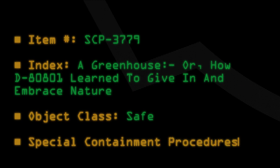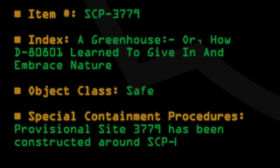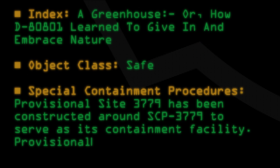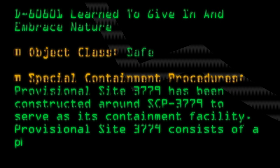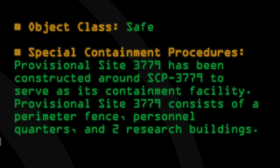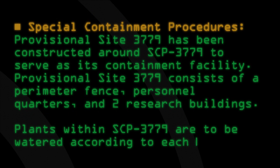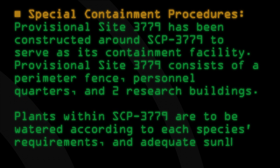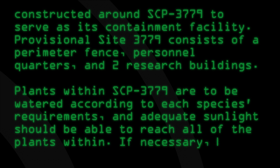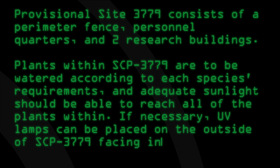Special Containment Procedures. Provisional Site 3779 has been constructed around SCP-3779 to serve as its containment facility. Provisional Site 3779 consists of a perimeter fence, personnel quarters, and 2 research buildings. Plants within SCP-3779 are to be watered according to each species' requirements, and adequate sunlight should be able to reach all of the plants within. If necessary, UV lamps can be placed on the outside of SCP-3779 facing in.